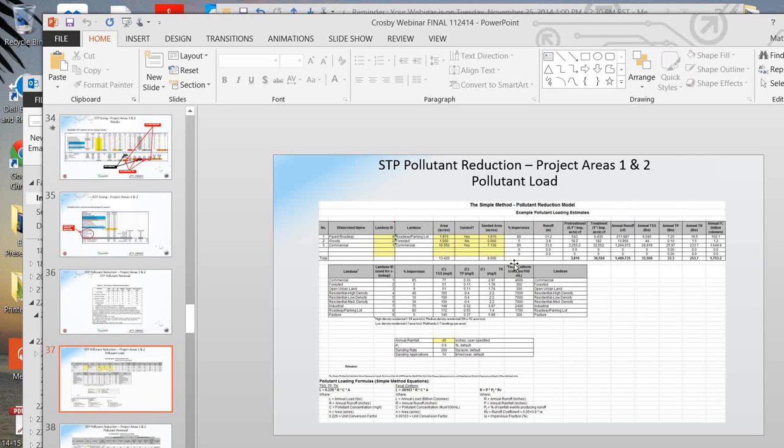So we built into our own internal tools here an estimation, based on the impervious area of paved roadways or commercial parking lots, of what that additional load from sanding could be. The loads actually come out on the right side of the spreadsheet over here with an annual TSS load, TP, and TN.